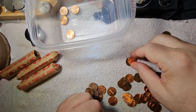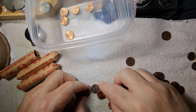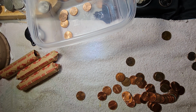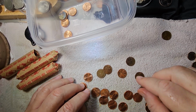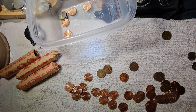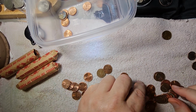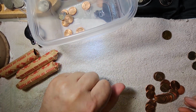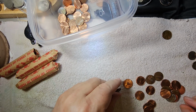Oh, here's a 61 deal, got copper. Pull those out to the side. 22. Looking for the 2009, the Lincoln series. They got a different reverse design. That one's cruddy, we don't want that one. These new shield pennies. 86. 17D. 2001. When I get to the last row, we'll put some of those into the album.